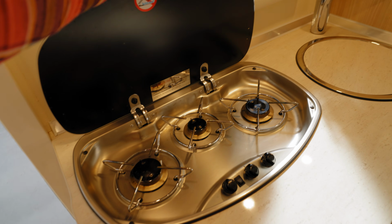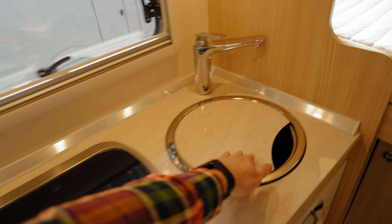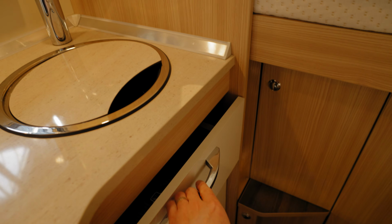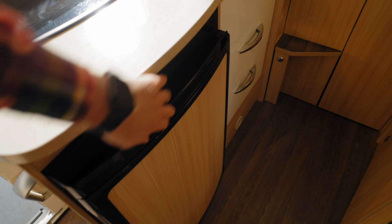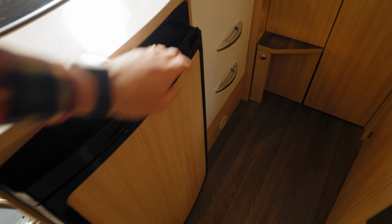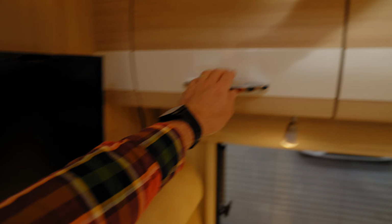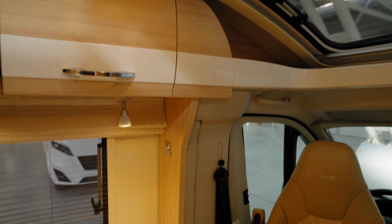check the 3-burner stove, pretty deep sink and 3 drawers. That's pretty much a lot of space. And we have a 90-liter fridge from Thetford. It can be opened just from this side. And then another 2 cupboards from this part right here.